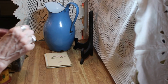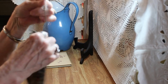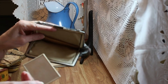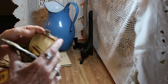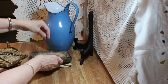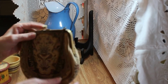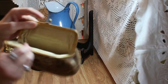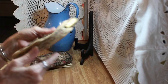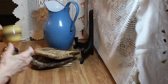Then I got a couple of early tapestry ladies' purses. This one has the little pocket mirror inside. Chain handle. Nice little wrist purse. And this is a different color tapestry. Has the kiss lock top. Inside is pretty clean. Satin lining. Another early piece.